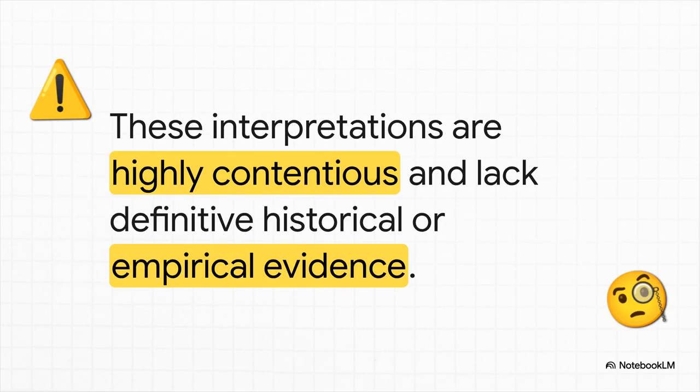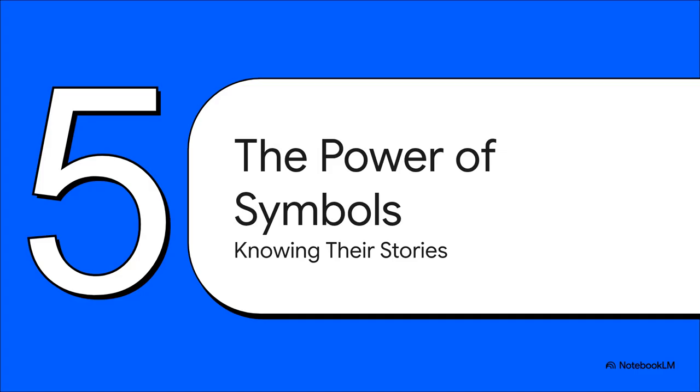Okay, and I have to be super clear about this. These ideas are controversial, to say the least. They are not backed up by mainstream history or any real evidence. They tend to mix and match symbols with modern conspiracy theories. The only reason we're even mentioning them is to show you why the confusion exists, not to say that any of it is true. So when you see how easily one simple shape can be twisted and misinterpreted, and how heated those interpretations can get, it really brings us to the big takeaway here. What does this tell us about the power of symbols, and why does getting the story right matter so much?